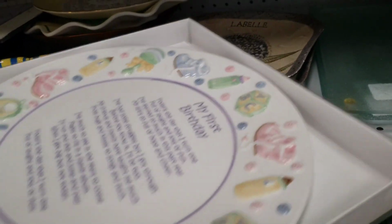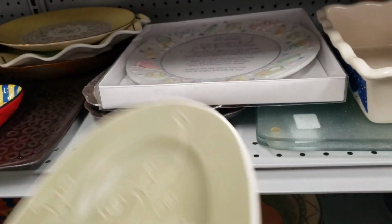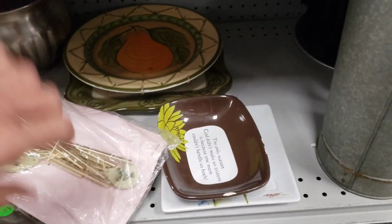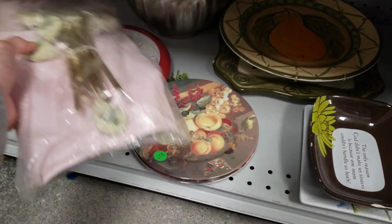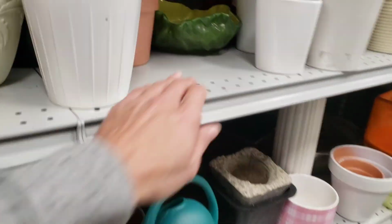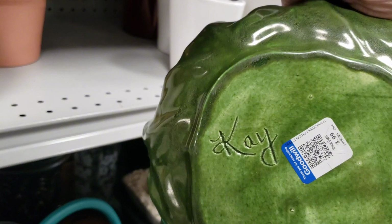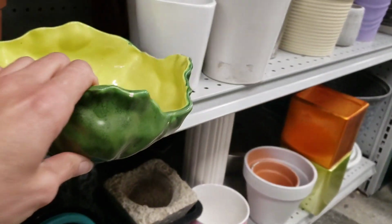I was interested to see what was going on underneath there, but it was not anything that I was expecting. Let's see. Oh, that's kind of cute, a little wind chime. Alright, well, while I'm all the way down here, let's take a look. That's an interesting looking planter. Who did that? Kay made that. Oh, it's kind of chipped. It's kind of different though. Kind of like that.